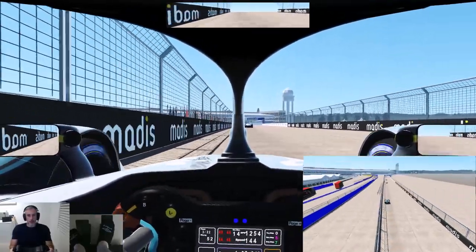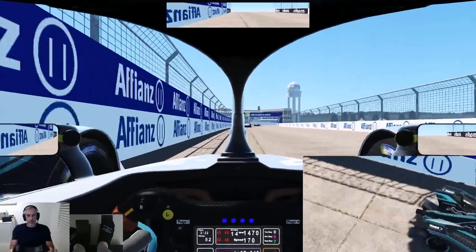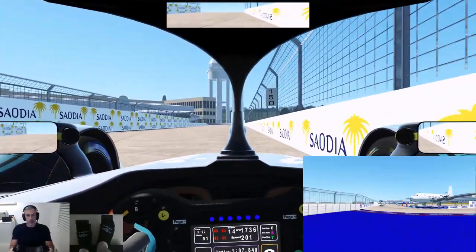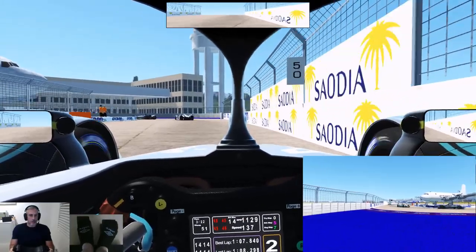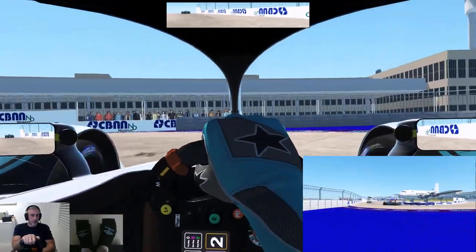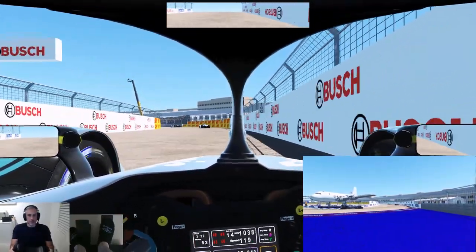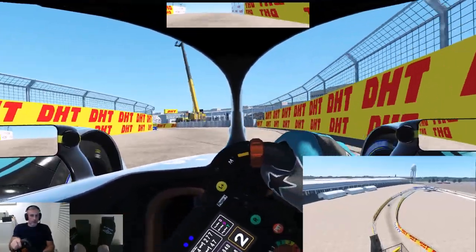But I think the guys have done a pretty good job of bringing this into rFactor. Obviously there's a fair bit of work that needs to be done, texture-wise, background object-wise, but I know the guys that are bringing these circuits out are working as quickly as possible so that people have basically all of the Formula E circuits to race on.